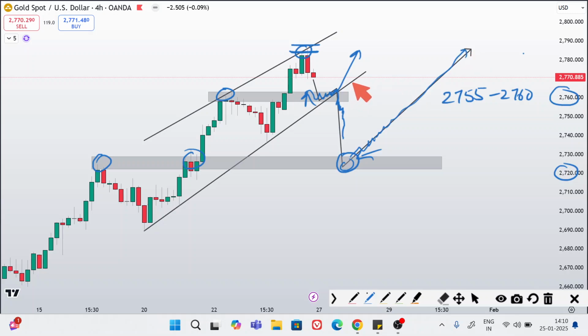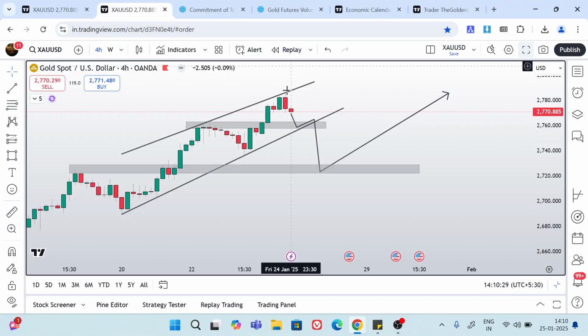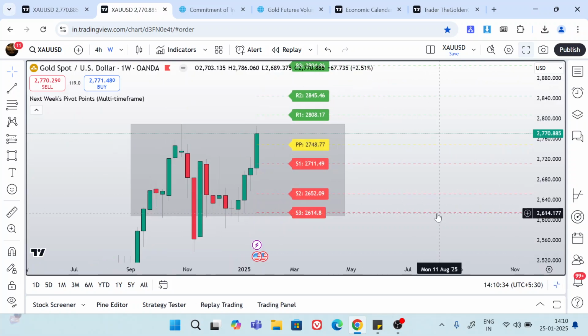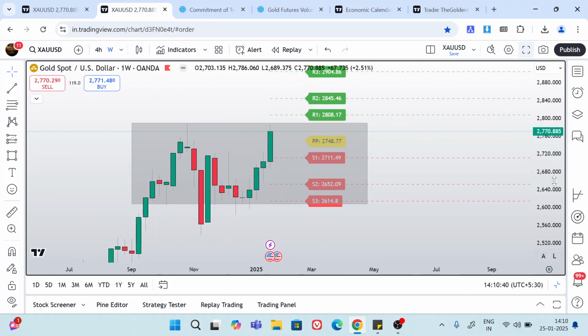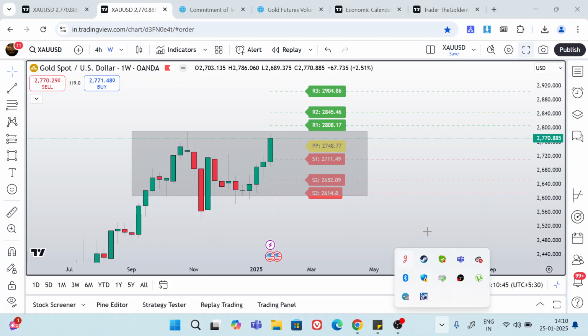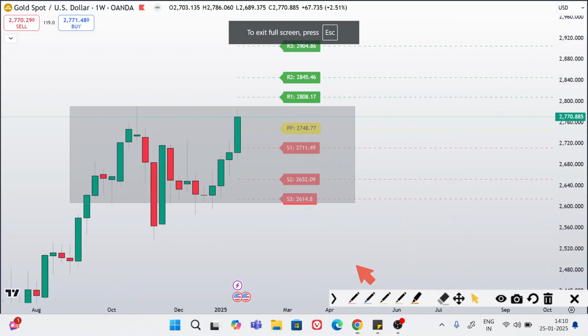So technically and from the COT point of view, both are signaling that we have to wait for buying only, and the overall trend is in the bulls' favor right now. Also, if we check the price action on the weekly time frame, you can see the previous week candle closed with a very good price action structure. You can see clearly the weekly candle closed as a full bullish candle right over here. You can see this is the last week candle.